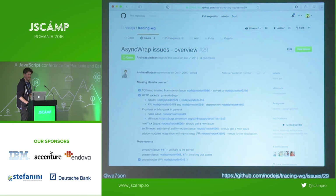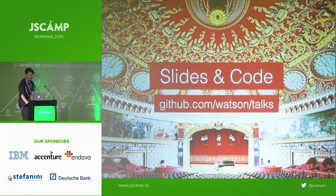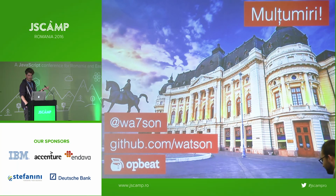And then there is issue number 29 on that repo. It will have an overview of the state of async wrap, so you can go in and see, oh, did they fix the promises thing yet, or stuff like that. So that's a nice issue to keep track of if you're interested. My slides and code are on GitHub as well.